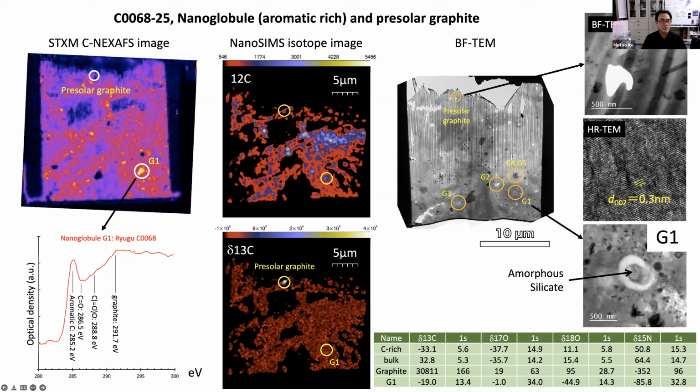Based on the TEM observation, this was a graphite. We confirmed this is a graphite. And also this is some carbon concentrated image, so we confirm this is a nanoglobule. The inside of the nanoglobule contains some amorphous silicate, but we are not sure whether this amorphous silicate is original or some artifact during the TEM or FIB ion irradiation.